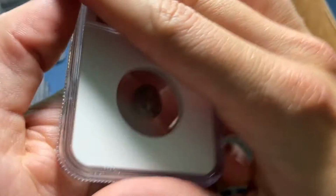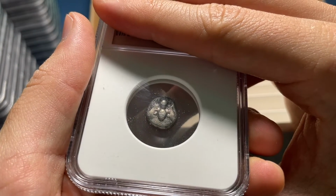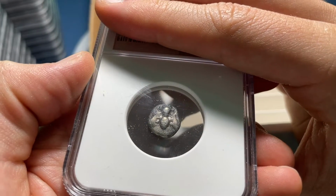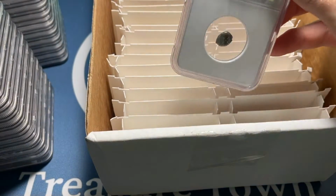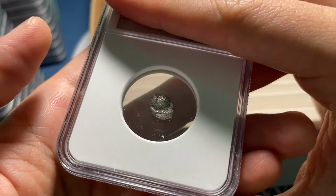Got to try to find some more of these. Beautiful Ionian type. Maybe a hemiable. Or no, it's not. I can't tell if it's a B or if it's two like bulls charging. I think it's a B. I'm going to go good. VG Ephesus Hemidram. That's nice. That's really nice. And then great detail on this thing. A little tougher on the front. VF is what I'd call it.